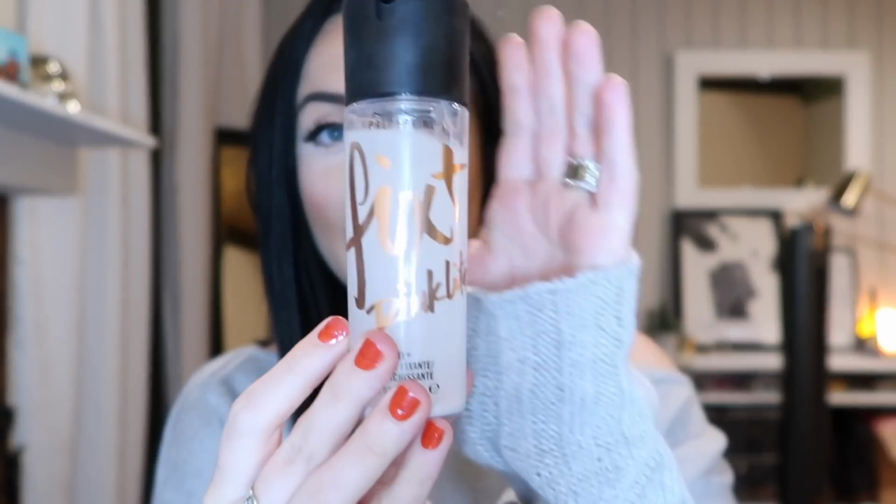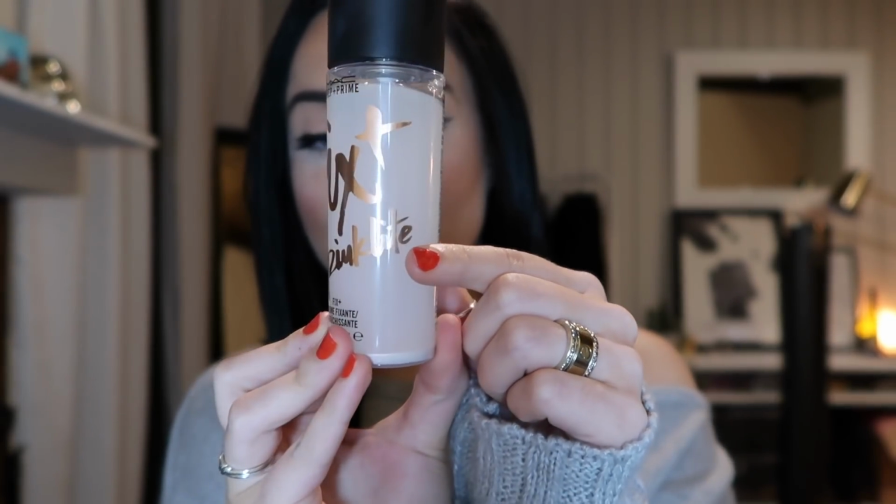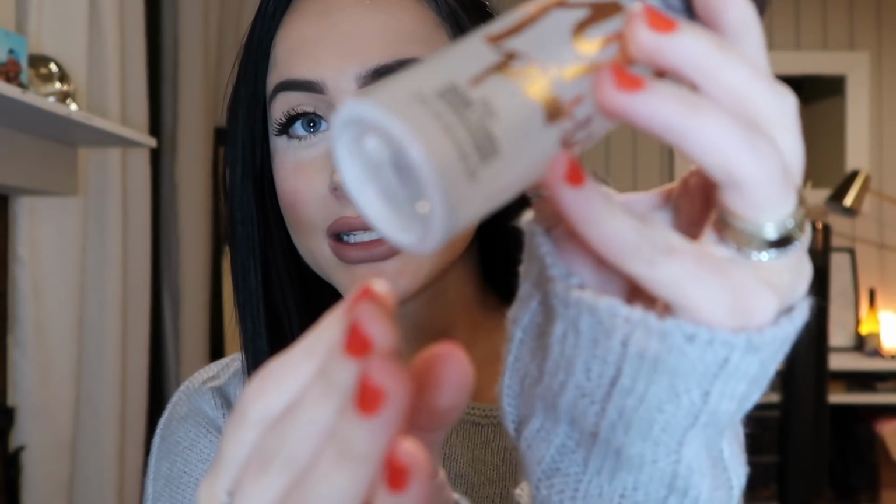So the other product that I did want to show you really quickly to top off the glowy makeup routine is my setting spray. I've been using the MAC Fix Plus with Pink Light Reflective. It has this really pretty pink shine to it. You can see a lot of it's at the bottom of the bottle right now, so you just got to shake it up. And I just spray this all over my face, let it dry, and it gives you such a glowy, hydrated look, which is what we're going for. So highly recommend this setting spray.